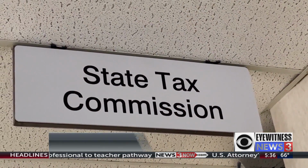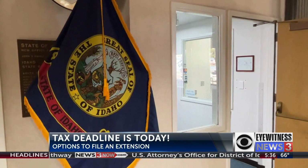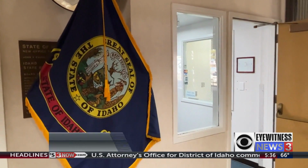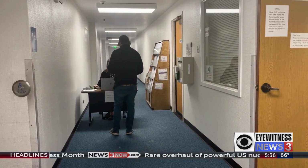The tax deadline of April 18th is a dreaded time for many of us. If you owe money to the Idaho government this year, you can set up a payment plan. If you don't have enough money to pay your taxes, we suggest that you still file your return and pay as much as you can, and then go to our website to check out our payment plans. We do offer those to taxpayers who qualify.